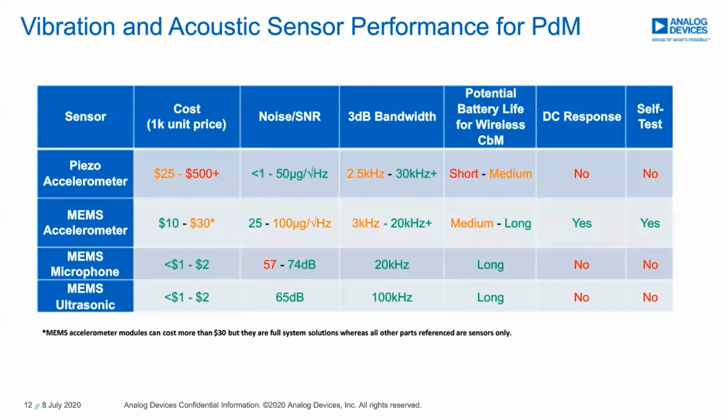MEMS accelerometers for predictive maintenance, as you would expect, are more expensive than general purpose accelerometers. Making wide bandwidth low noise accelerometers is not easy. The bandwidth is ideal for PdM applications, but not as high as piezo. MEMS accelerometers are the only sensor with a DC response, useful for slow rotating machines and for detecting tilt. They're also the only sensor with a self-test feature, which can verify if the sensor is still functional once deployed. This might be advantageous for safety-critical applications.